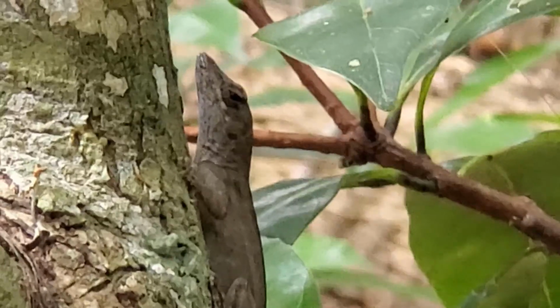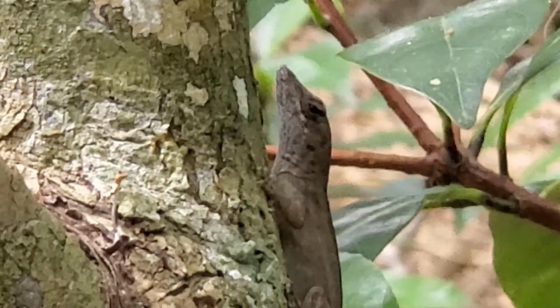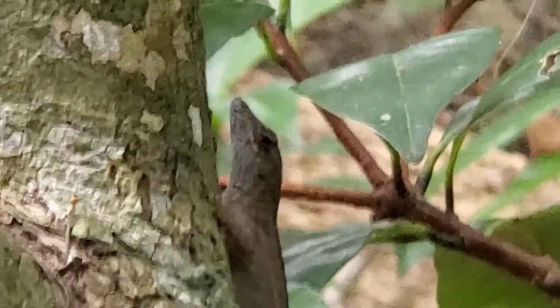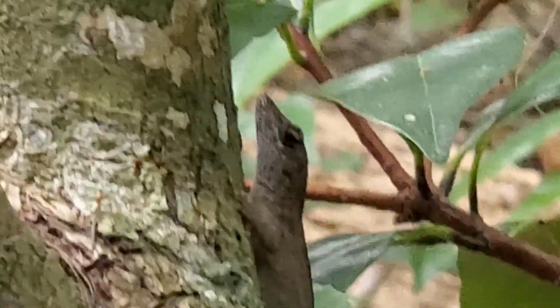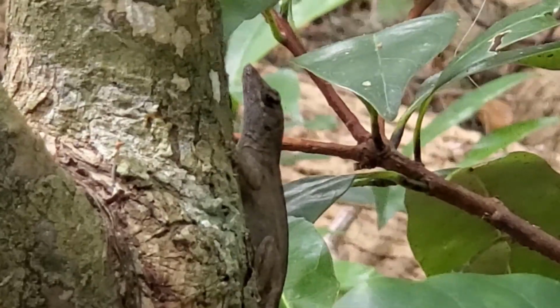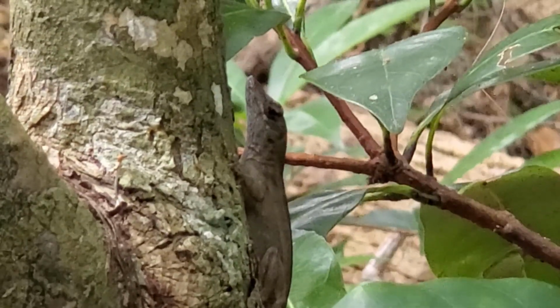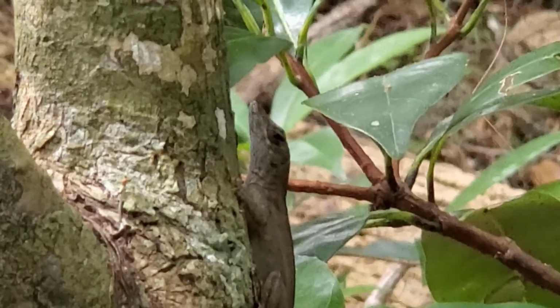So if you watched my Islamorada video, then you'll know that's a gumbo limbo tree. And I guess this is the farthest north I've seen one. And there's a lizard. You really have to look carefully because it's so camouflaged. But I got a pretty good close up there. And it's a brown anole lizard. Can't see his back, so I'm not 100% sure if it's a brown anole, but that's probably the most common one here.